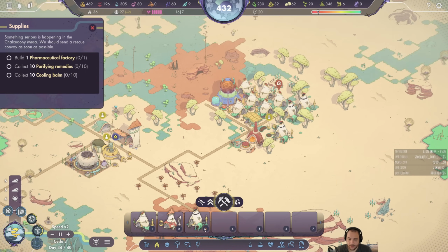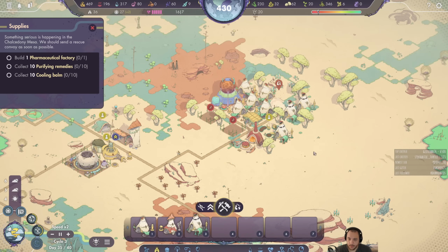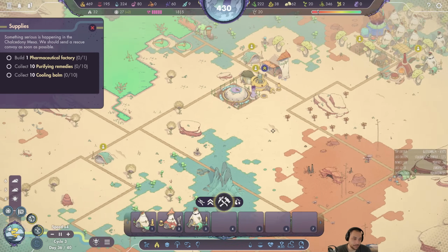Phasing out the old style houses for the new ones. Still. And the pharma factory is almost done being built.